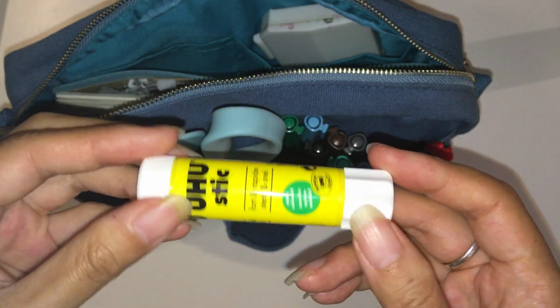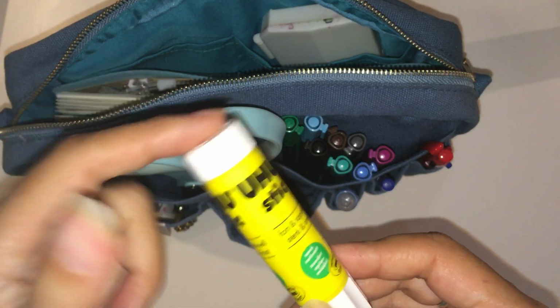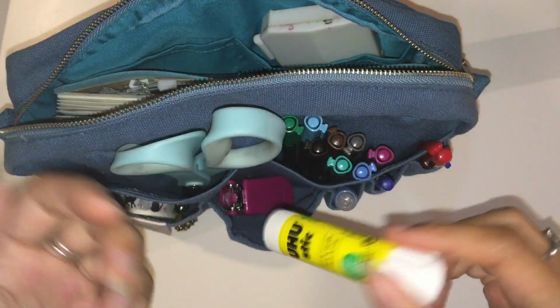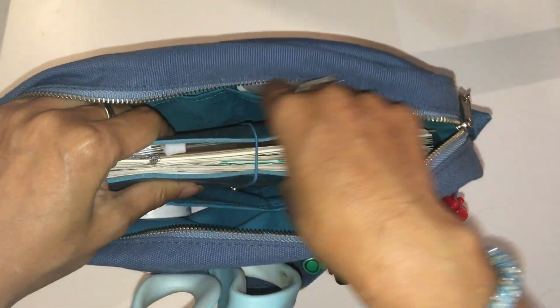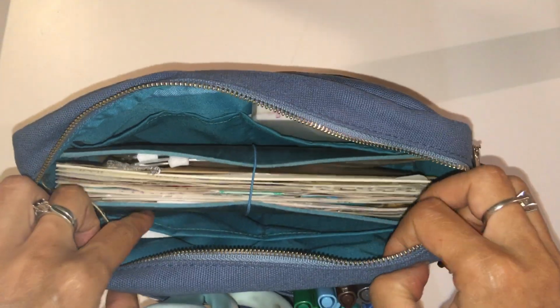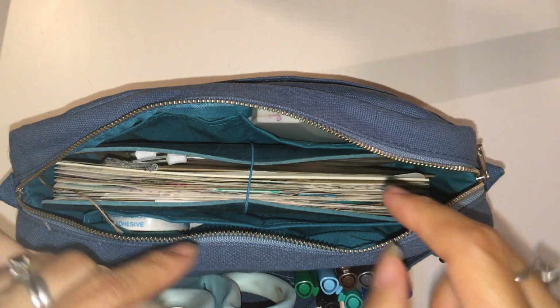This one I picked up on the road too, just a little glue stick to fit in the pocket. I've used it all, so I need to chuck that out, but I kept it in here for the filming of this video. And then my traveler's notebook, for those of you who are wondering, yes, this Delphonics medium pouch fits a standard traveler's notebook, which is really cool. Perfect size.